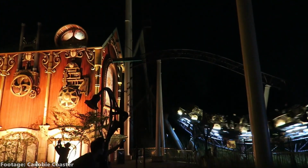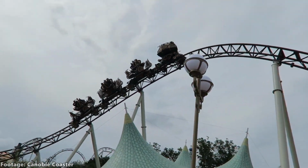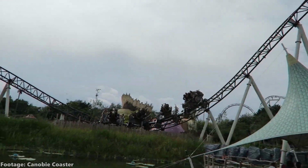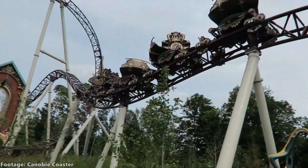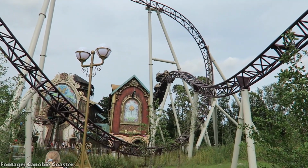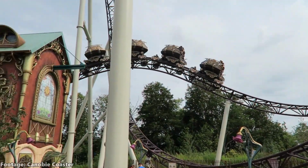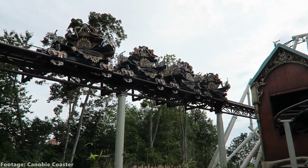After that, you fly into an airtime hill that twists to the left at the end, which gives strong ejector airtime. Then the train hits a steeply banked turn, which offers strong positive Gs. The final elements are 2 small airtime humps, and these humps give strong ejector airtime, which puts an end to this insane layout. Well, how can we sum up this ride?